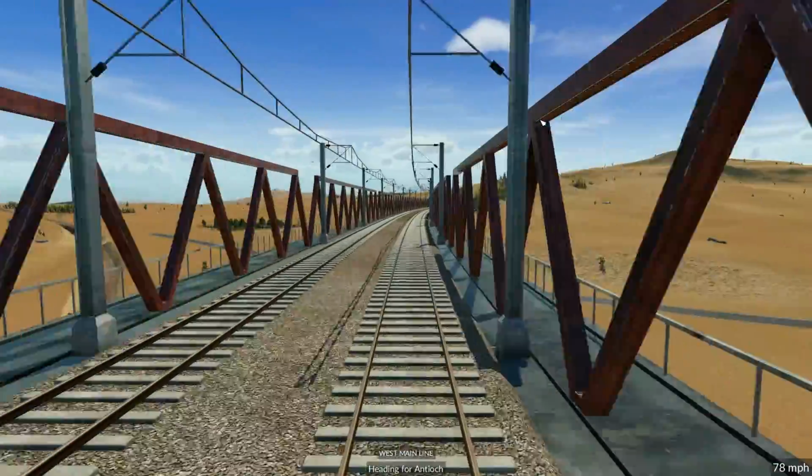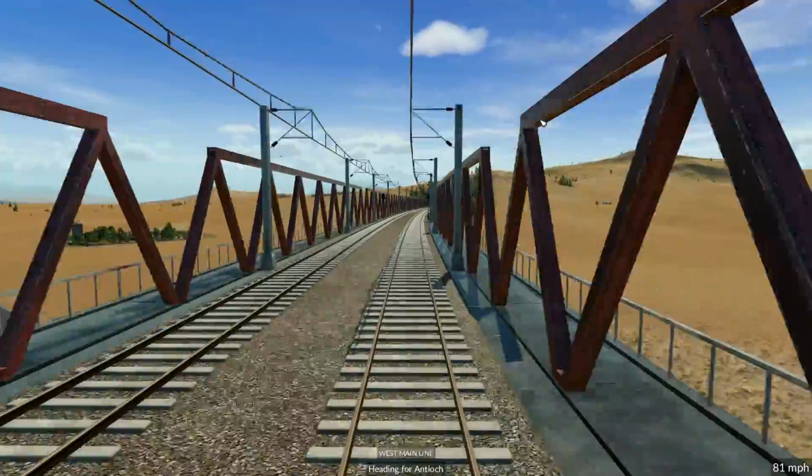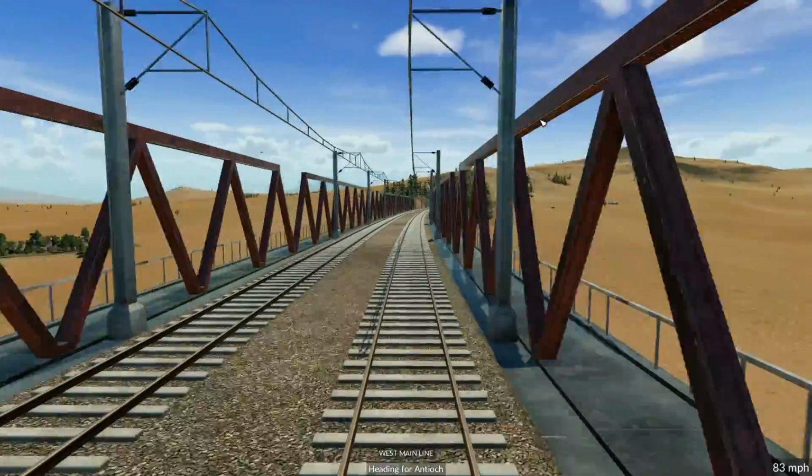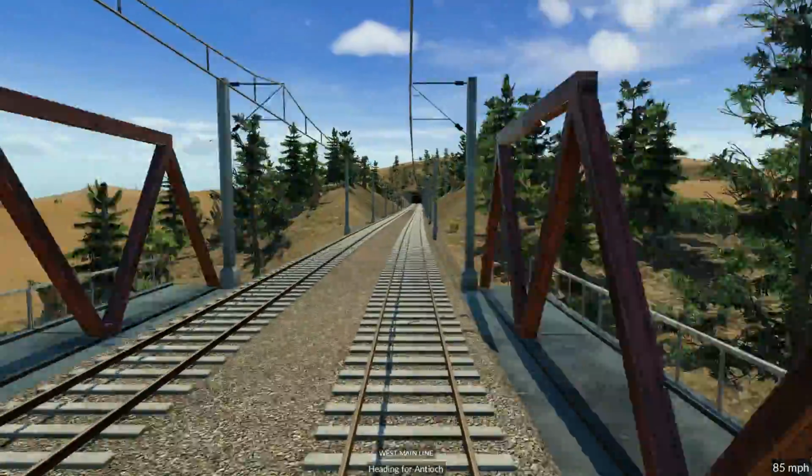But anyways, today we're going to continue to work on this line. We're going to put in some commuter service in the cities so that we can get passengers out to the stations and get them on the train.